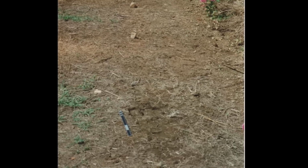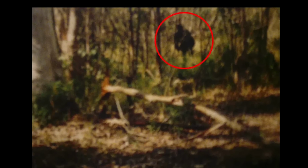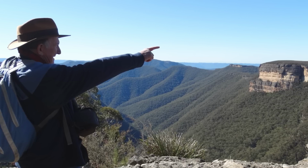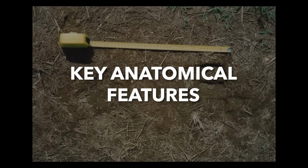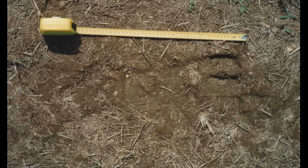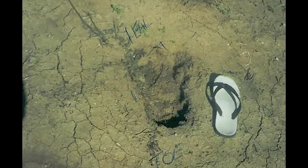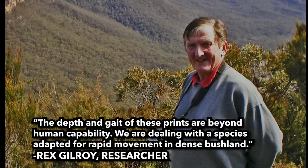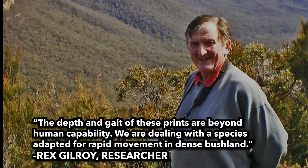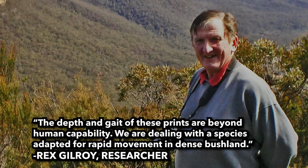In 1997, large footprints were discovered in Acacia Hills, Northern Territory, by a local farmer after hearing strange howls at night. These tracks were examined and cast by researcher Rex Gilroy. Key anatomical features. The footprints measured 16 inches long and 7 inches wide with a midtarsal break, a feature commonly seen in Sasquatch tracks. Rex Gilroy stated, "The depth and gait of these prints are beyond human capability. We are dealing with a species adapted for rapid movement in dense bushland."